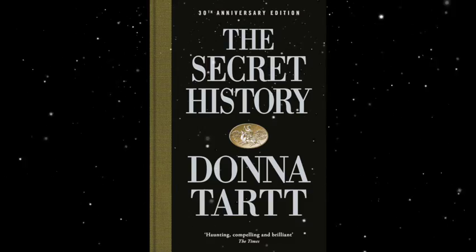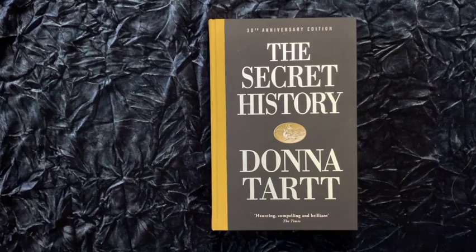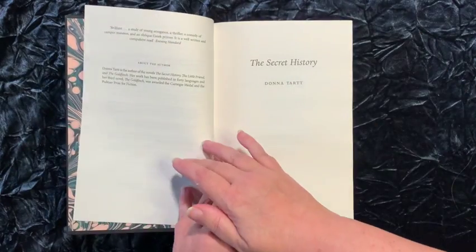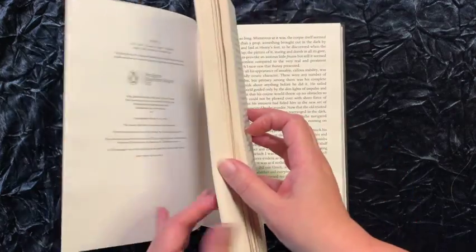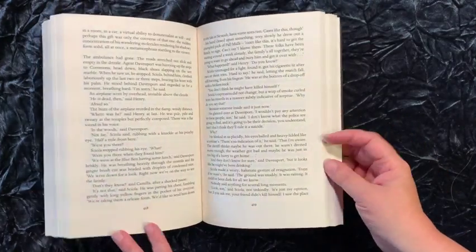I was also really happy when they brought out a 30th anniversary edition of The Secret History by Donna Tartt. It has a nice cloth spine, it's got a ribbon bookmark and illustrated end papers. I have to say though, I've still got my fingers crossed that there'll be a 40th anniversary edition, which might have some lovely illustrations to go with it as well.